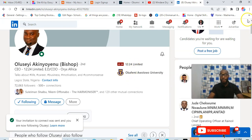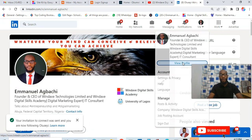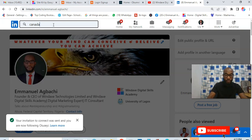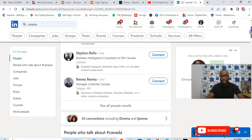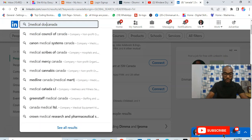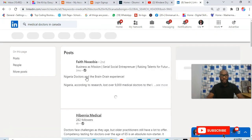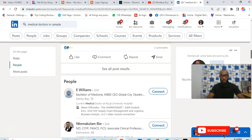Apart from the suggestions, I used suggestions to do the first one. The second one is now using search. Let's say I want to connect with people in Canada. Let's say I say Canada, right? So with that, I'll see some profiles in Canada. Most of these people are in Canada, right? If I connect with one person, it will give me other suggestions. Maybe I say, okay, medical doctors in Canada, all right? So this will give me some suggestions.